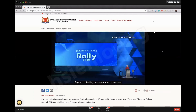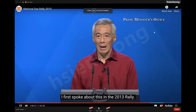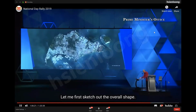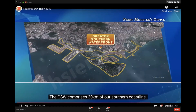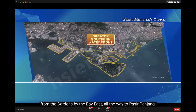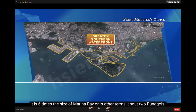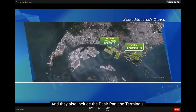Beyond protecting ourselves from rising seas, we also have long-term plans to remake and take full advantage of our coastline. One of these plans is the Greater Southern Waterfront. I first spoke about this in the 2013 rally. Since then, we've worked out more definite ideas. And let me first sketch out the overall shape. The GSW comprises 30 kilometers of our southern coastline, from Gardens by the Bay East all the way to Pasir Panjang. And it's about 2,000 hectares of land. It's 6 times the size of Marina Bay, or in other terms, about 2 Punggols. The GSW includes the PSA city terminals, which are at Tanjong Pagar, at Brani, and at Keppel. And they also include the Pasir Panjang terminals.